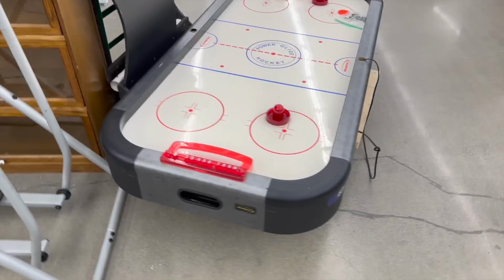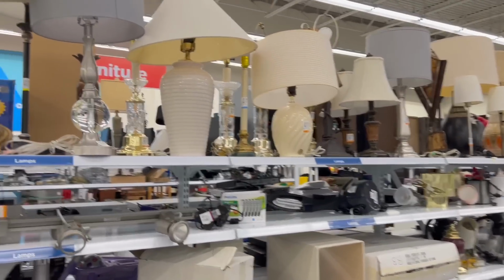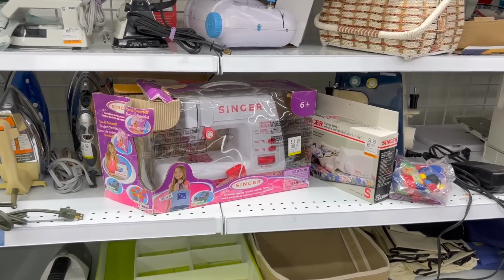It's really sunny out. Should I get this for my new place? Just play some air hockey table? This is sick. Okay, so here's the lamps. Kind of liking this one. Look at this baby Singer.